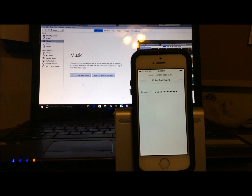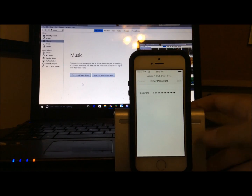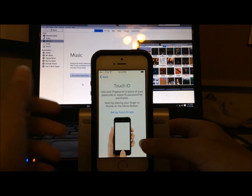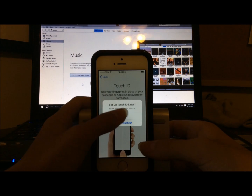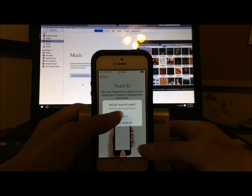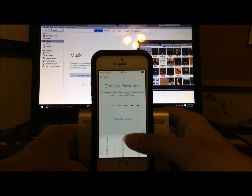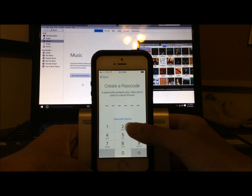Okay, there we go. Let me go ahead and join the network. Let me go ahead and center this. Alright, so you can go ahead and enable location services. Make sure you set up these settings similarly to how I do. You don't need to set up Touch ID. You also do not want a passcode, so don't add a passcode. Continue.